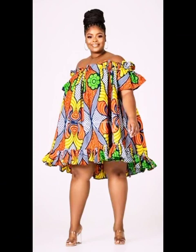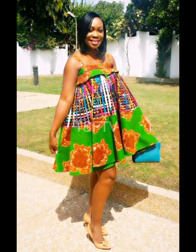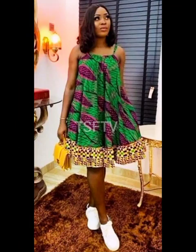You get to see amazing simple style short gown kaftan dresses made out of this amazing African print fabric. You also get to see maxi styles. If you're a pregnant woman, this is absolutely the inspiration you're looking for when it comes to how you should style your look, especially considering the free-flowing nature of some of the styles that you're seeing right here.